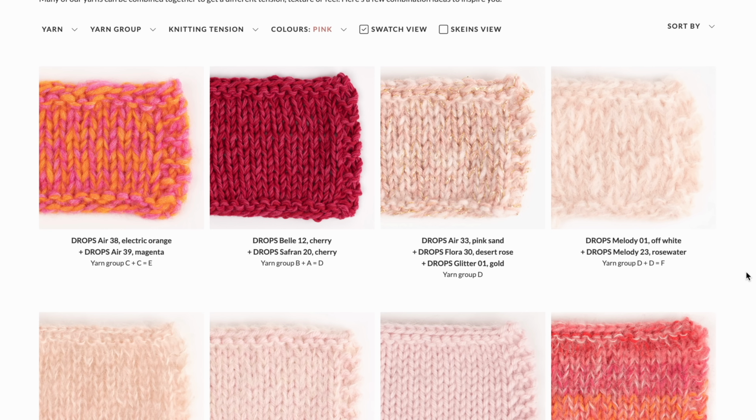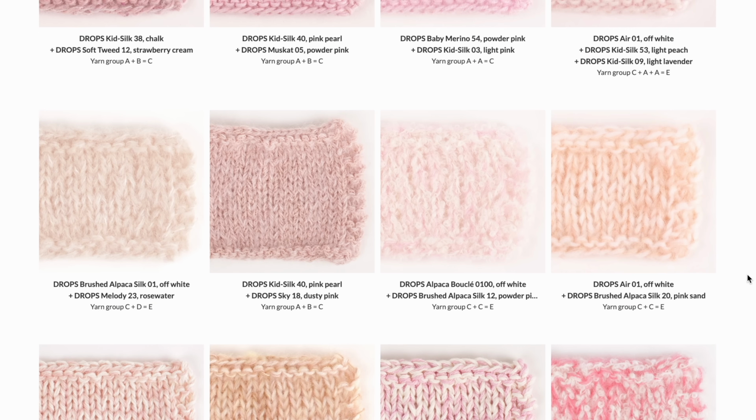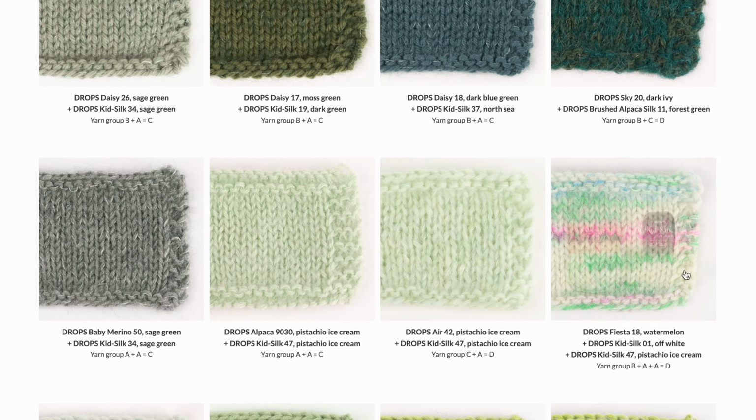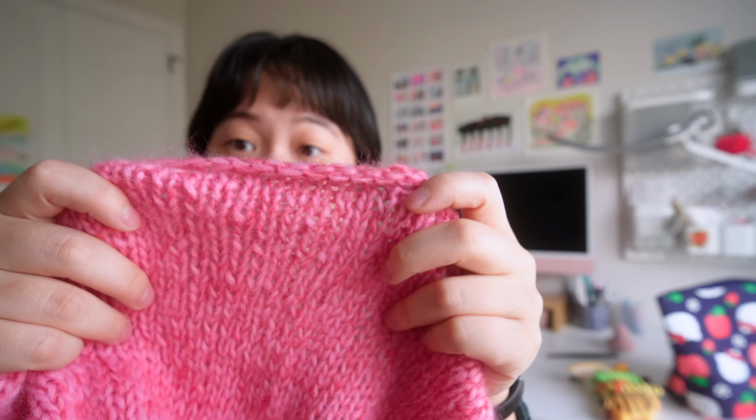I wanted kind of like a reddish pink. And I think it came out great. It's hard to know how they will combine, but something I love about Drops is that on their Instagram and their website, they do a lot of combinations featuring different kinds of their yarns and different colorways. If you're curious about what yarn might look good together, on their website they have a lot of combos, so I find that really fun. So sometimes when I'm bored I like to just scroll and see what some swatches look like of different kinds of yarn combinations.